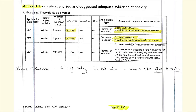So if you look at the next page, this is extracted from the guidance for you as a worker, and it's the new revised guidance published yesterday on the Home Office website, the 12th of April 2017, and it gives you example scenarios and suggested adequate evidence of activity.